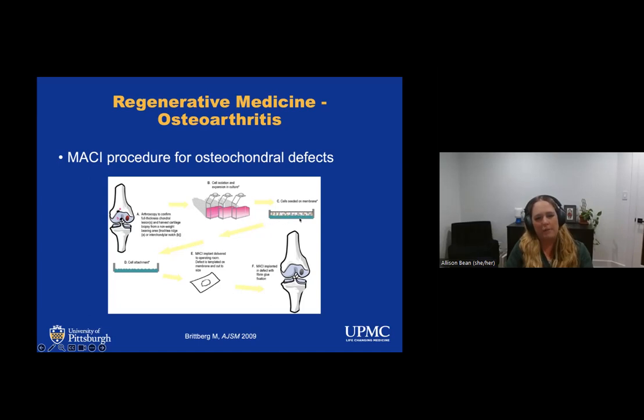Then they'll put it onto a membrane here. The cells will attach, they'll grow, and then they'll take that membrane and cut it to size based on the size of the defect, and they'll stick it in there with fibrin glue. And then, if things go well, the tissue integrates, and it does actually restore the function of the native cartilage. There are definitely limitations to this that I won't go into, but to me, this is the one thing in orthopedics that we're doing that I would consider regenerative medicine at this time.